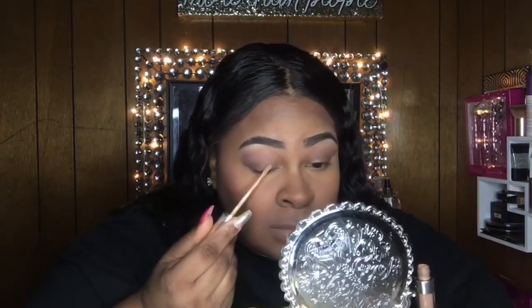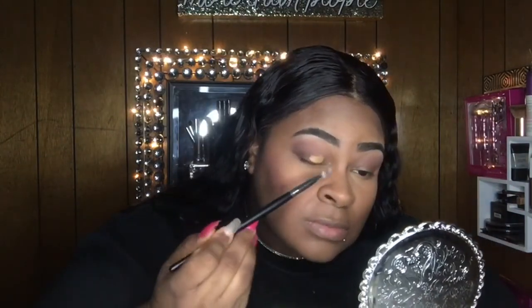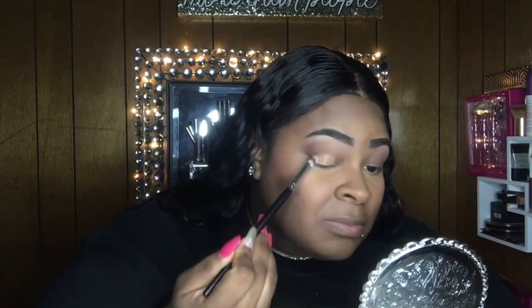So now I want to take the Fawn concealer and I want to put some on my lid just as a base right here in the center. I'm going to take this brush, and this is the E113, and it's basically a concealer brush. I'm just going to blend it in.